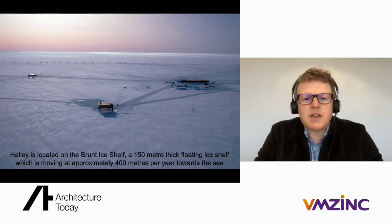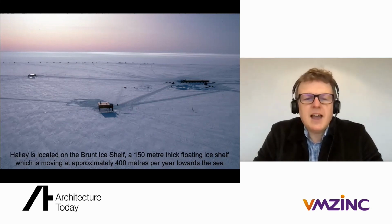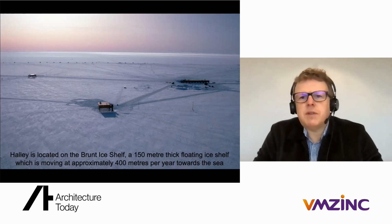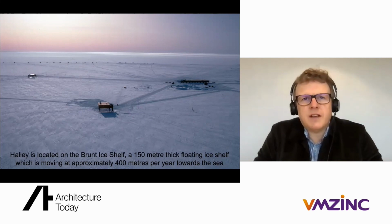Halley is unique in that it's located on a floating ice shelf. That means it's on ice, which has floated off the main continent of Antarctica and is actually supported on the sea. The Brunt ice shelf is 150 meters thick, and it's moving out to sea at approximately 400 meters per annum. And every now and then, it runs the risk of fracturing into giant icebergs. The previous station, Halley 5, comprised 3 principal buildings. Off to the right there, you can see what was called the Laws building, which was the main habitation building where people had their bedrooms, there were offices, dining spaces, and so on.